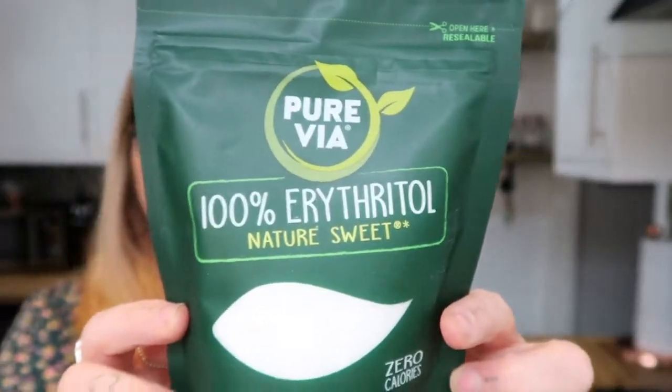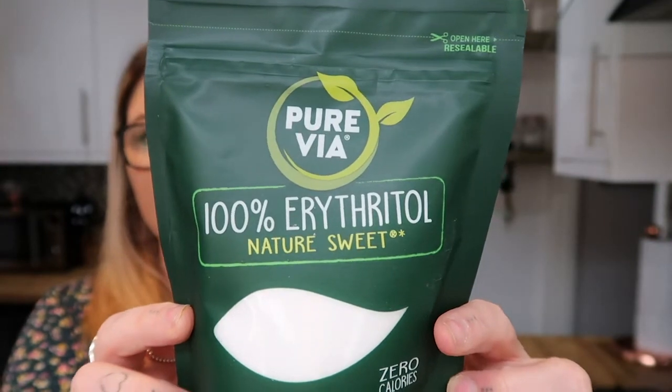I got some natural sweetener. The sticky toffee pudding that I'm going to make required some sweetener rather than sugar. So I opted to get the natural one rather than the artificial one, because artificial sugar is just brain death. So I thought I'd go with this one.